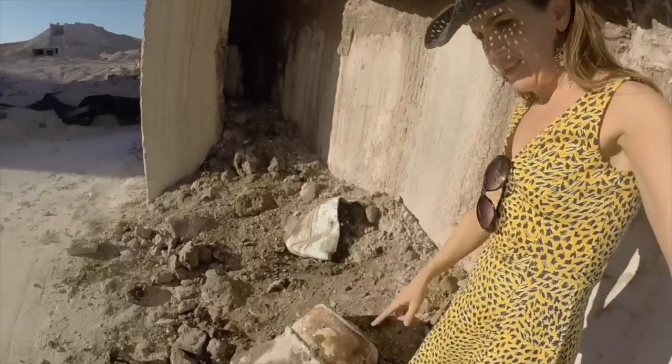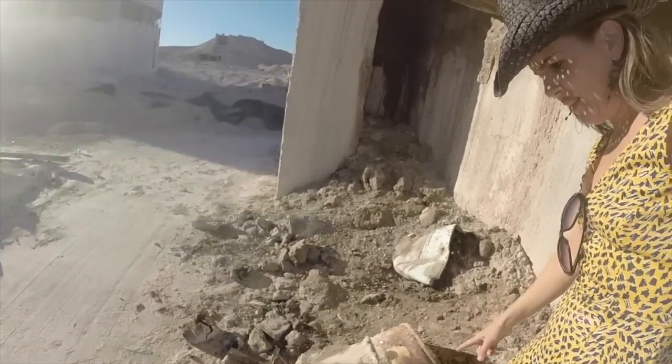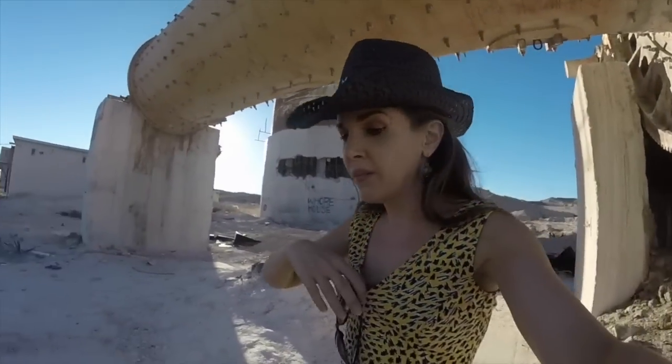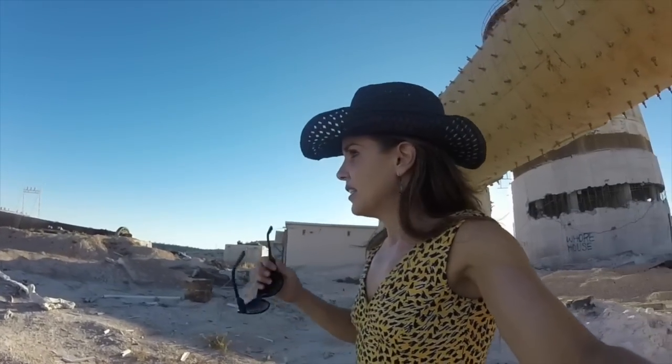Oh, it's really toxic here. Look. This barrel of oil just leaking onto the ground. It's pretty gross. I definitely recommend taking a shower after visiting this location. Ugh.